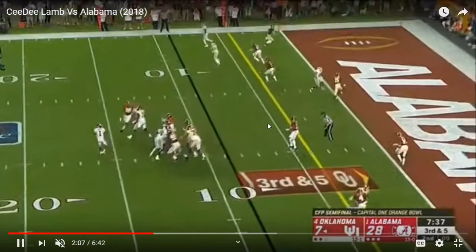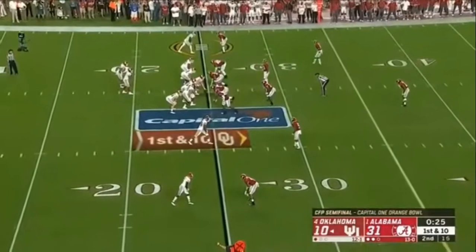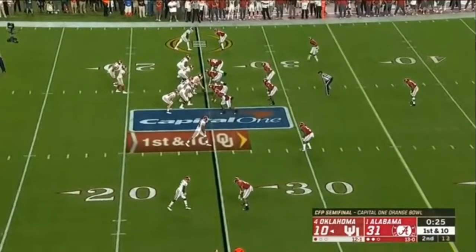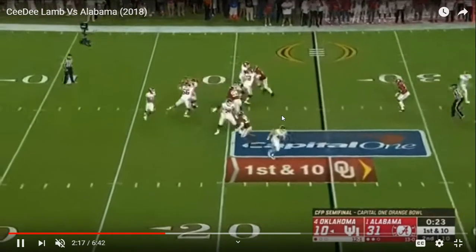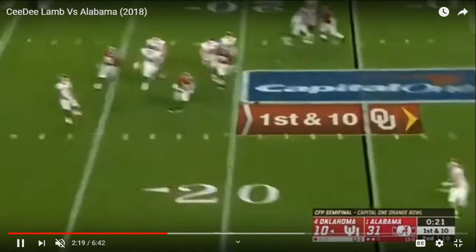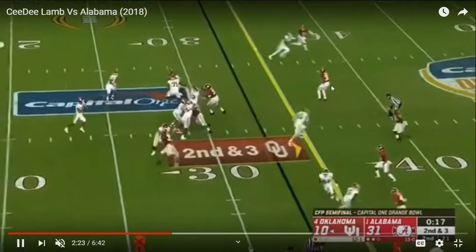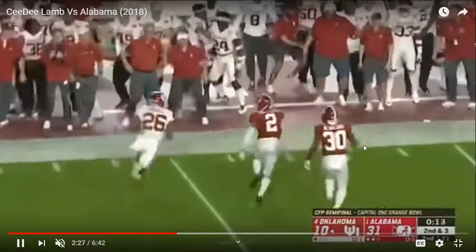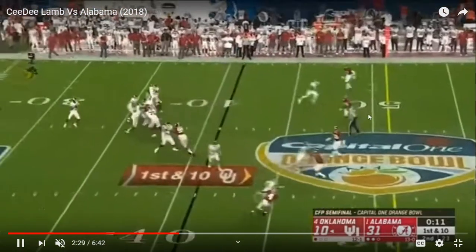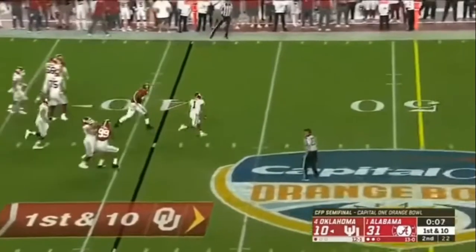Top of the screen, red zone. Okay. C route? Might have been. Not sure I was playing the defenders, the secondary there.